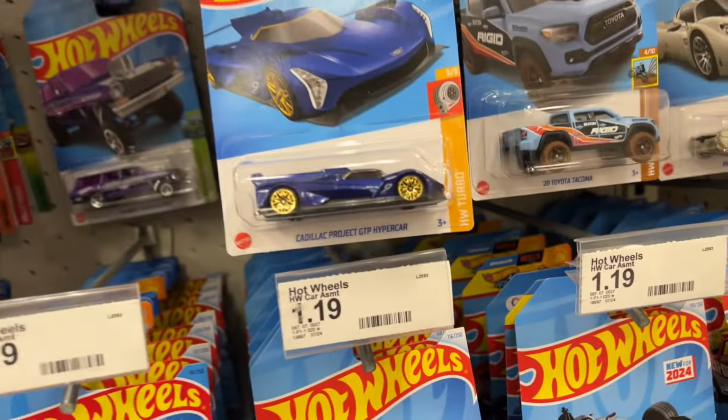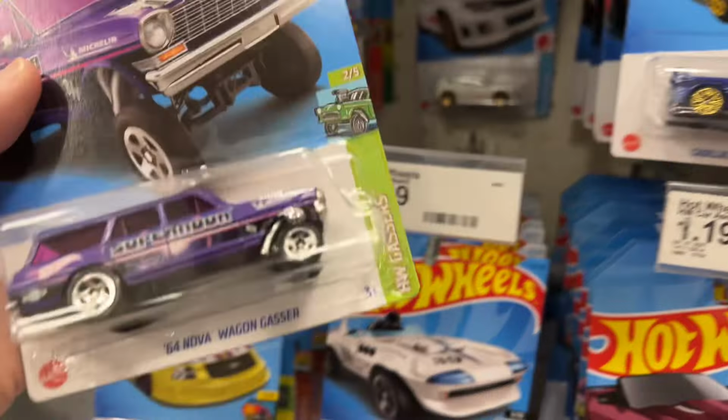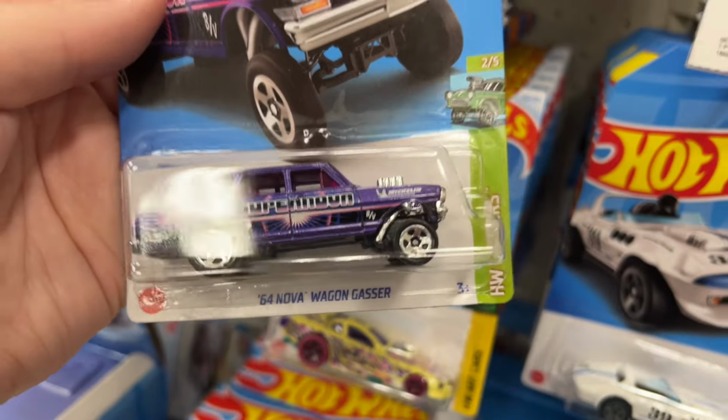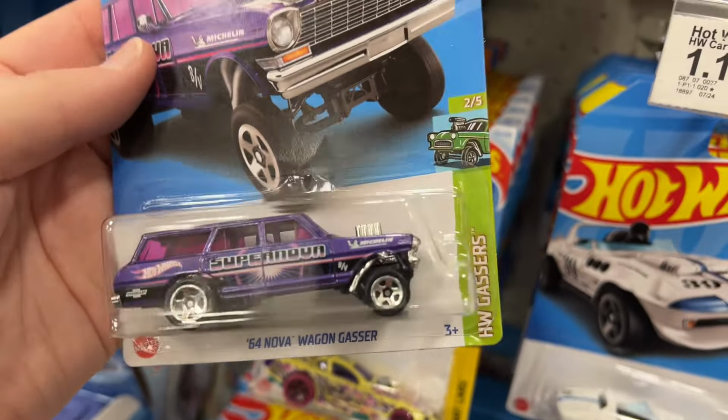All right, we got to make some new ones because I see new cars here. And an older case as well. Look at that. Wagon Gasser in purple. The Supernova. Oh, my God. Good to see you again, Supernova. Even though I have you at home, but, you know, don't see it every day.